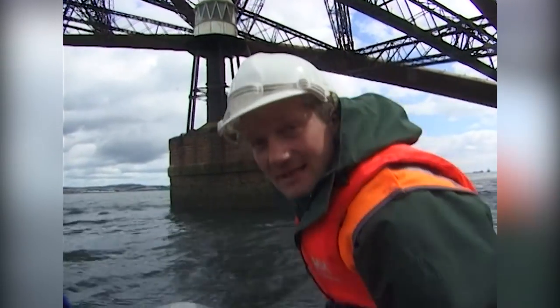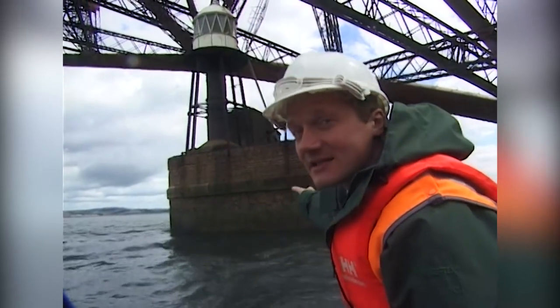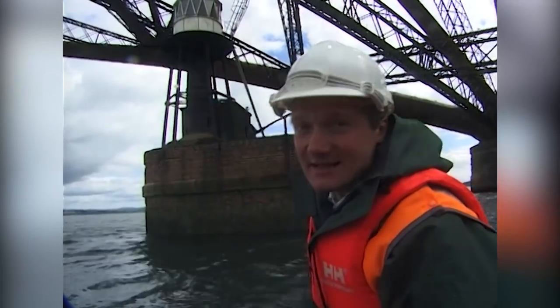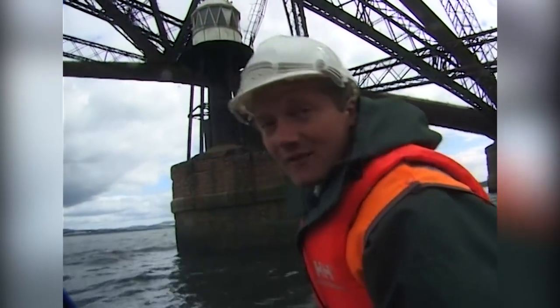This is all that remains of one of Bouch's piers for his suspension bridge crossing. Faced in brick, it's quite a different design to the granite facing of our bridge here.